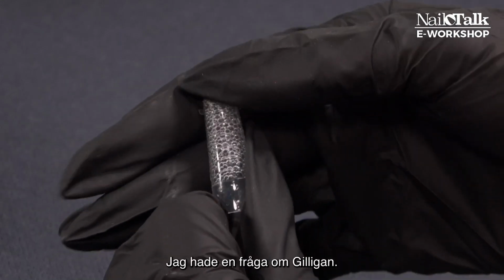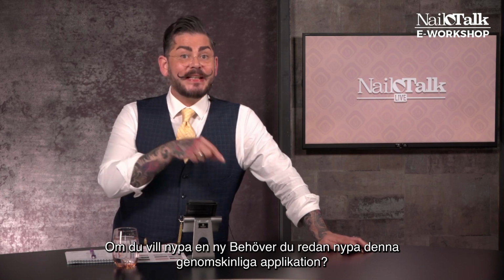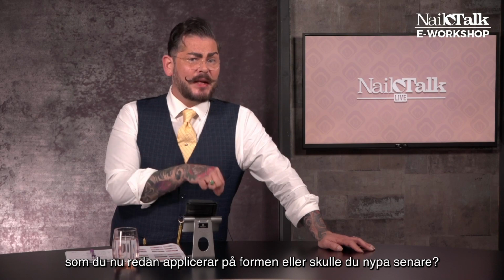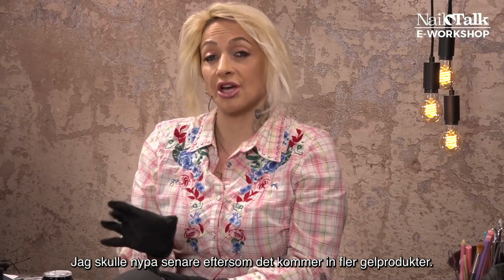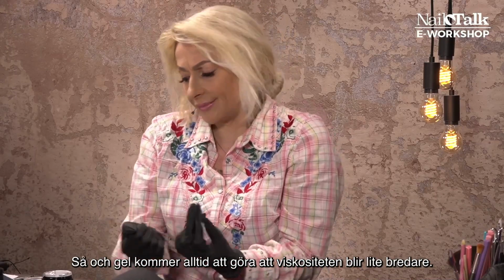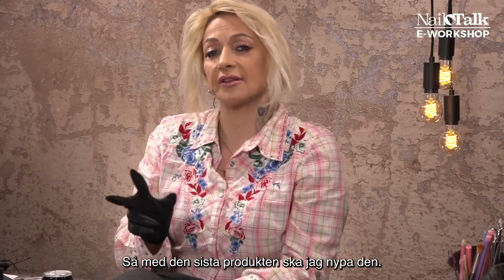I had a question from Gillian. If you want to pinch the nail, do you already need to pinch this very thin clear application that you now already applied in the shape, or would you pinch later on? I will pinch later on because there will be more gel products coming in. And gel always has the viscosity to get a little bit wider. So with the last product, I will pinch it.